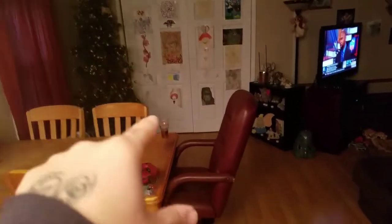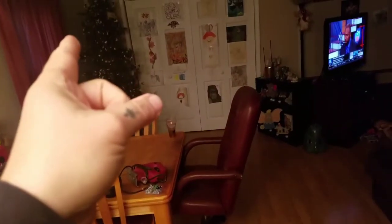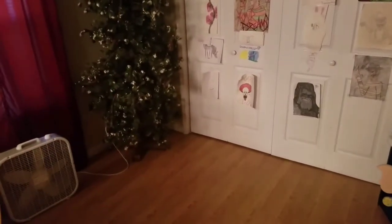Yeah, we have a Christmas tree already up. It's got lights on it. I don't know if I even said anything about that before. It's a country Christmas tree. It's basically what it is, and you can keep it up all year round. Jim bought that back in the summertime, so yeah.